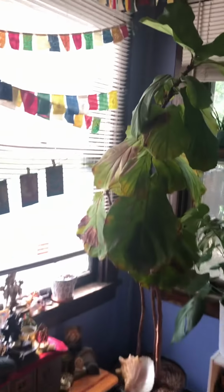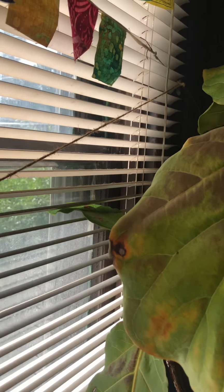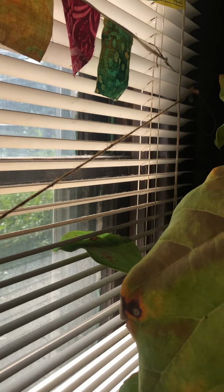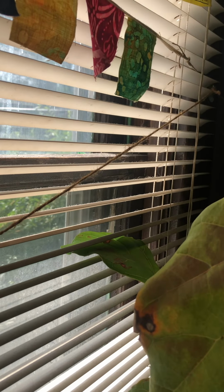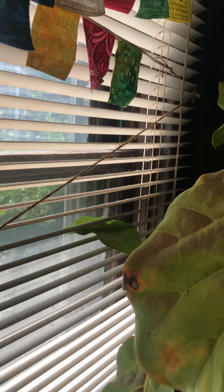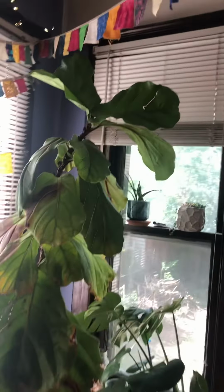And just a funny, cute little thing. When I came back, like 45 minutes later, this had happened. She was already poking a leaf through the blinds, which I think is so funny and cute. I love it when plants do stuff like that. They're so smart. They're so intelligent. They know their needs.